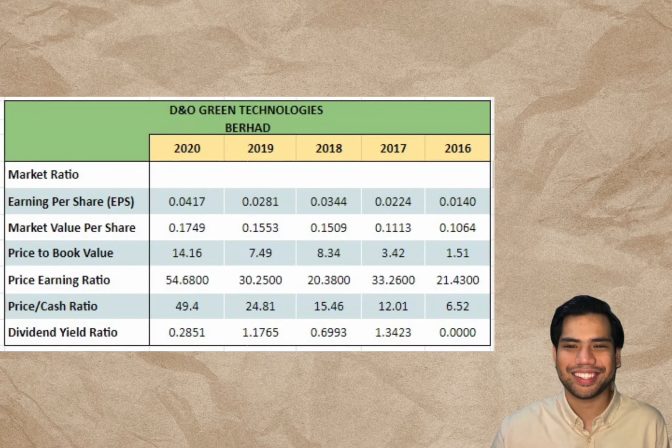On the table above, we can see an uptrend in the company's earnings per share. This explains that the company's performance in distributing profit to shareholders is excellent. Referring to the goal of EPS, the higher result is the best ratio. As we can see, the highest ratio recorded is in 2020, which is RM0.0417. The value continuously rises every year to RM0.014 from 2016. In addition, the market value per share for DNO Berhad is also increasing for the past 5 years.